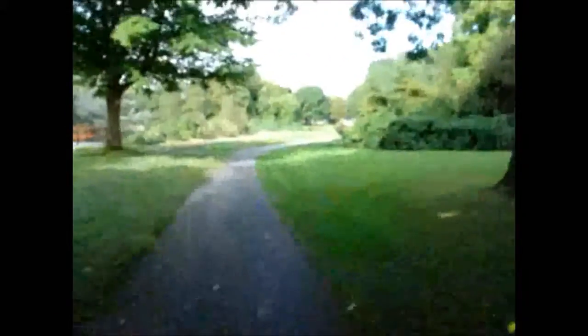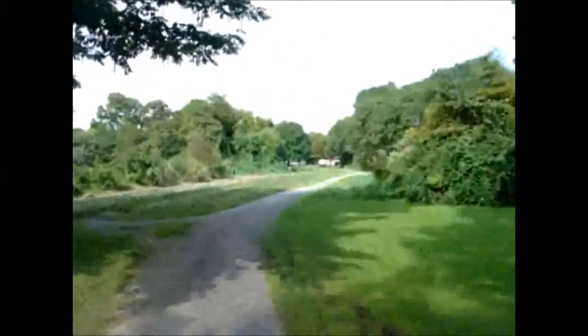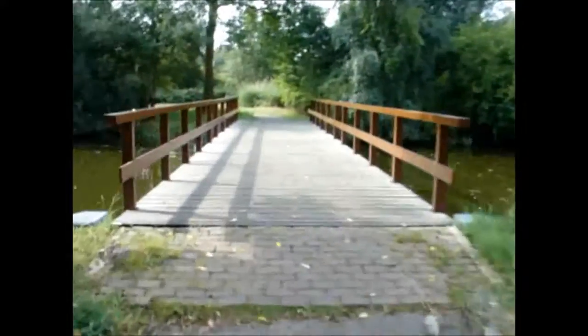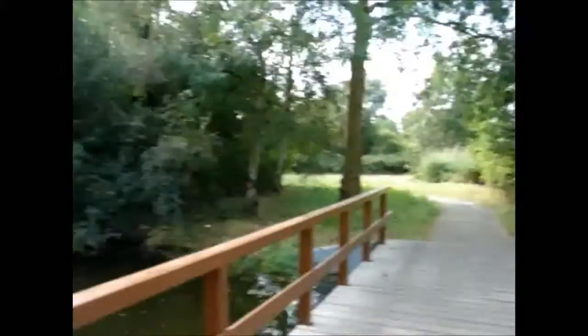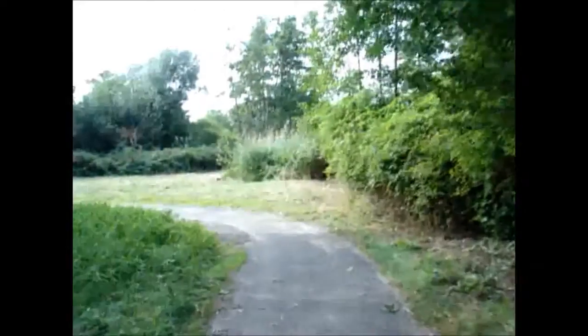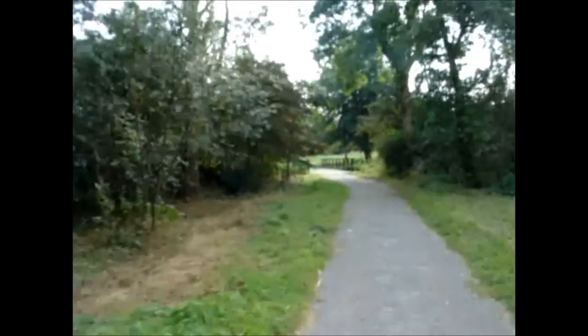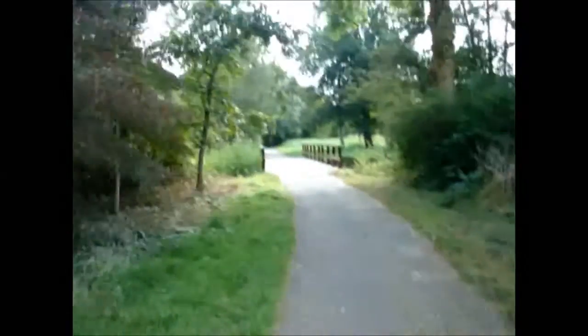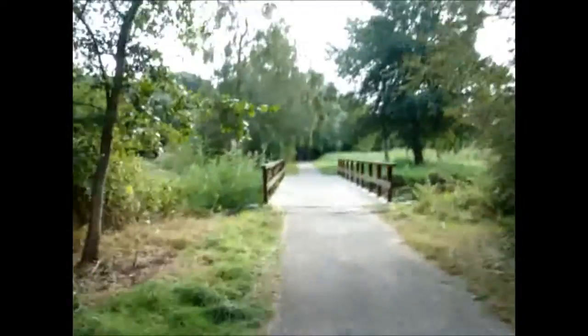Here we are. It's a very nice place, close to home. It's the first day of autumn, but still the trees, they are nice green. I hope it goes like this, because on the bike the camera is a bit shaking. It's okay. Just a short look here.